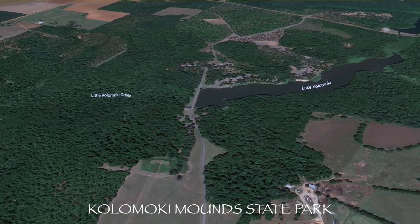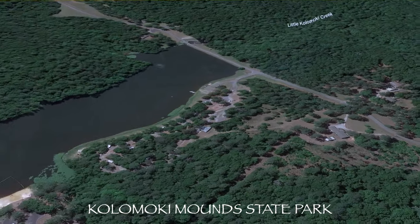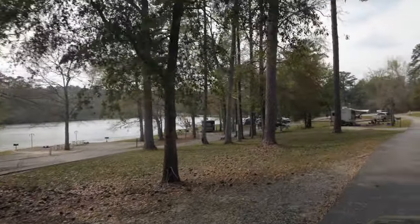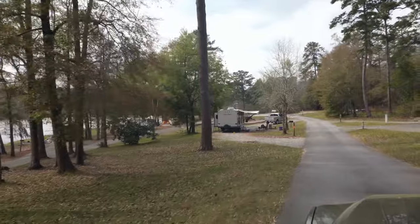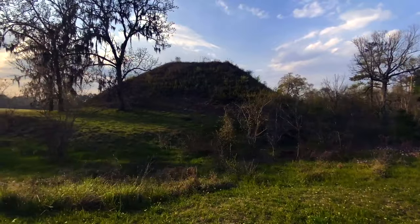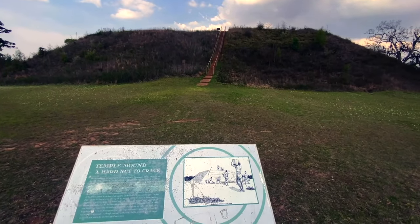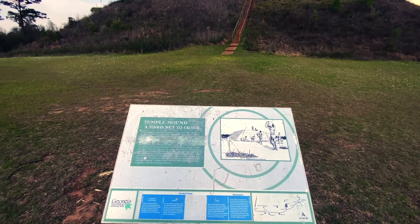First park we're looking at here is going to be Kolomoki Mounds State Park. We booked this around the first of the year for a March spring break trip. The reason I booked here was it looked like it was fairly close to Providence Canyon State Park, which is the park we really wanted to check out. As it turns out, it was about a 45-minute drive, but we did find that it was a very, very interesting park, and we really enjoyed this park a lot.